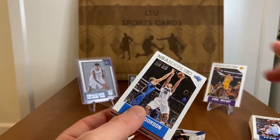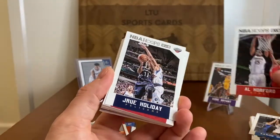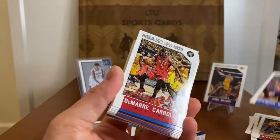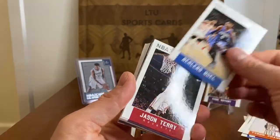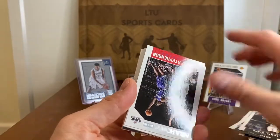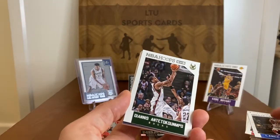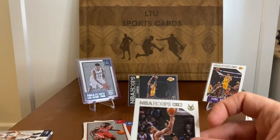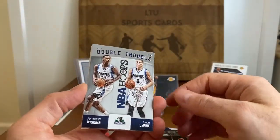Four more rookies, fingers crossed. Okay, Aaron Gordon. Nice. Boom. Al Horford playing well in the playoffs. Bayless, Spencer Dinwiddie, Carroll, Brandon Jennings, Chandler, Noel, the Jet. I think the same as the last pack, Lance Stephenson, Lance Thomas. Giannis, third year. Oh, double trouble. Nice insert, I will put it aside. I'll put Giannis, obviously not in front of Kobe, but just on the side. Yeah, double trouble, Zach LaVine, Andrew Wiggins.